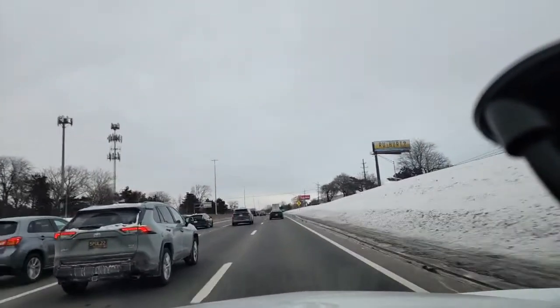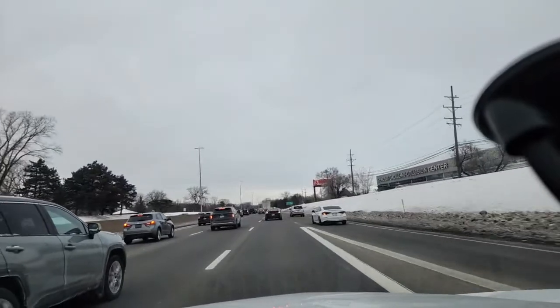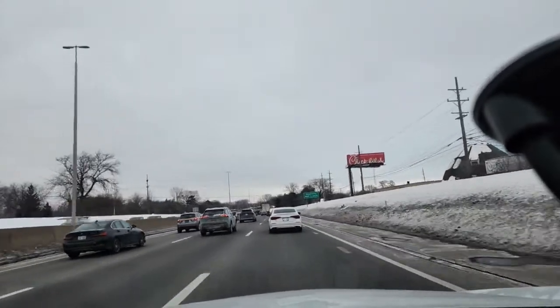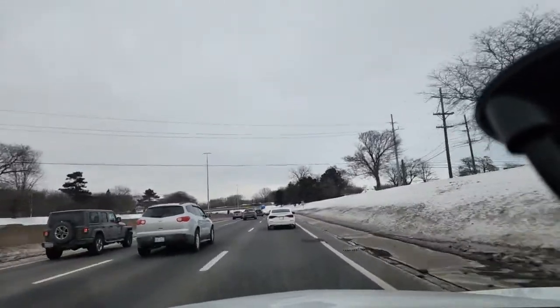Everything's pretty smooth. I'm just looking ahead, checking the exit ramp, entry ramp. See all these brake lights? Squeeze your brake. We're losing space in front of us. So I'm squeezing my brake. I'm not slamming my brake. We saw about 10 brake lights. Come on. Keep your space.